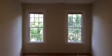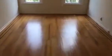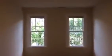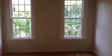Welcome to 1880 Page number 5. This is a Haight Ashbury top floor, 4-bedroom, 2 1/4 bath, rent control apartment available for lease. It's just been freshly repainted, the floors have been refinished, and it's all ready for the new tenants. Super central location, transportation, USF, UCSF.